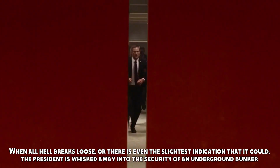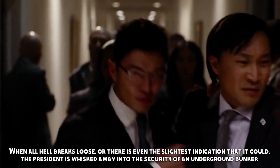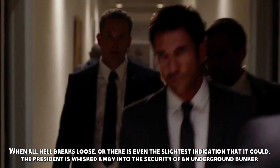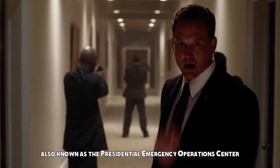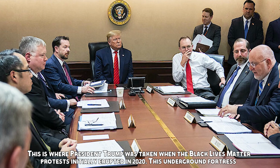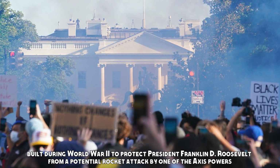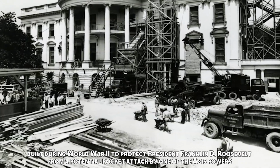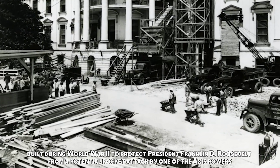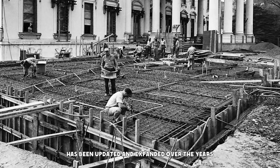Number 1. When all hell breaks loose, or there is even the slightest indication that it could, the president is whisked away into the security of an underground bunker, also known as the Presidential Emergency Operations Center. This is where President Trump was taken when the Black Lives Matter protests initially erupted in 2020. This underground fortress, built during World War II to protect President Franklin D. Roosevelt from a potential rocket attack by one of the Axis powers, has been updated and expanded over the years.